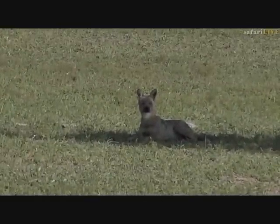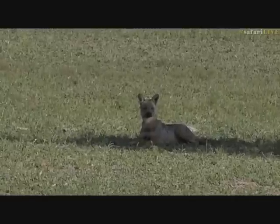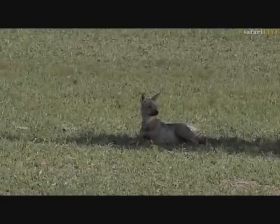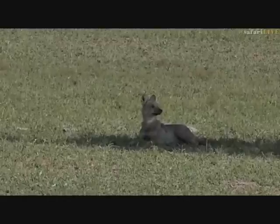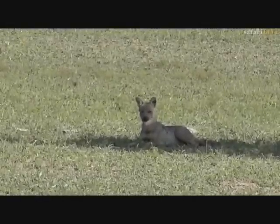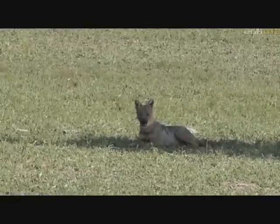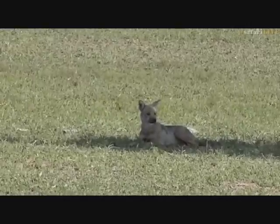Well, it seems like it's a carnivore-driven drive this morning. A side-striped jackal in our wanderings on Cheetah Plains has appeared. Isn't that wonderful? I haven't seen side-striped for quite a while. We saw black-backed the other day around Sydney's Dam, but I haven't seen the side-striped. Oh, it's tired and it's hot. Found a nice gwarrie bush to lie under.